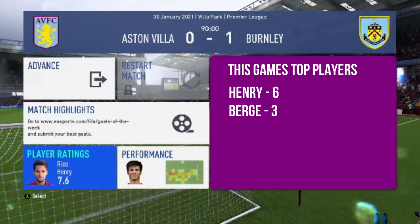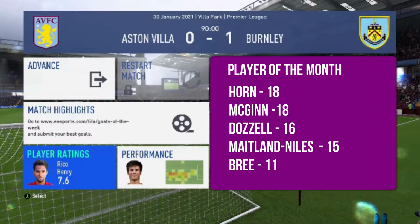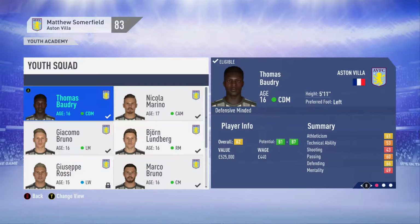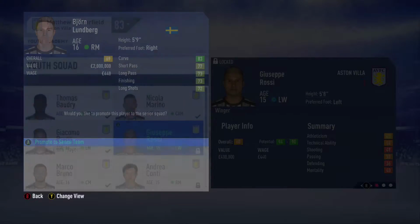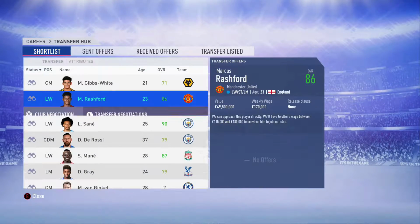A lot of chances hitting the woodwork, but nonetheless, this game's top players were Henry with 6 and Berge with 3, and that means that the player of the month so far is Horn with 18, McGinn with 18, Dozzell with 16, Maitland-Niles now with 15, and Bree with 11. As we move on out here to look at the Youth Academy, Bjorn Lundberg is now worth around £2.3 million, and we've opted to put him into the first team.